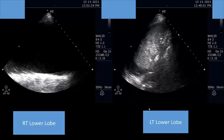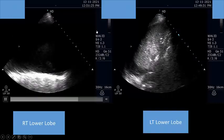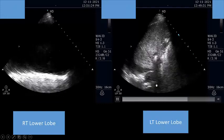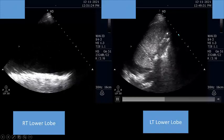Please go to the lab. If you are not convinced that the left atrial pressure can cause this severe acute cardiopulmonary edema, please go to the lung. When we went to the lung in our patient, there was a massive right-sided pleural effusion and complete left lower lobe consolidation with air bronchograms.